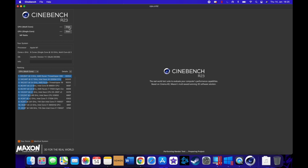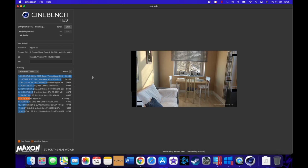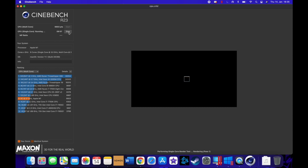And yeah, I'm just gonna start the Cinebench and then you can see the results. So we have our first score, 6,603 points. That is really strong. It's really close to the i7 7700K, like even better, 300 points above.